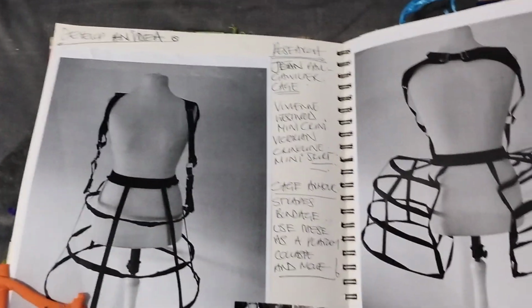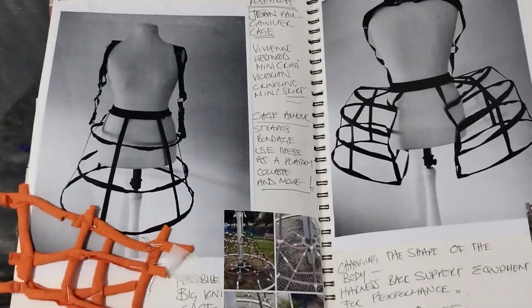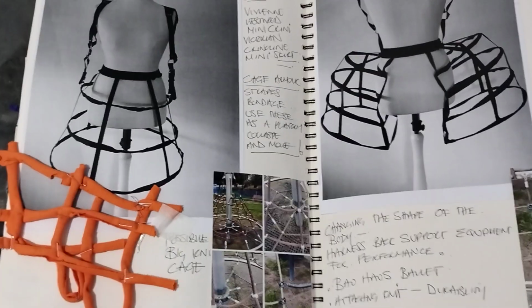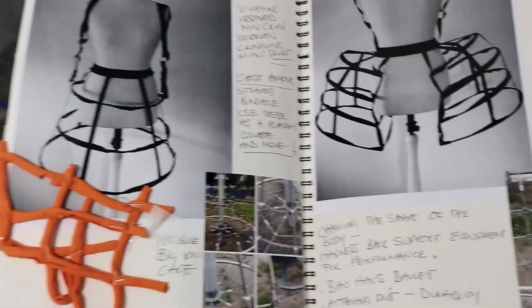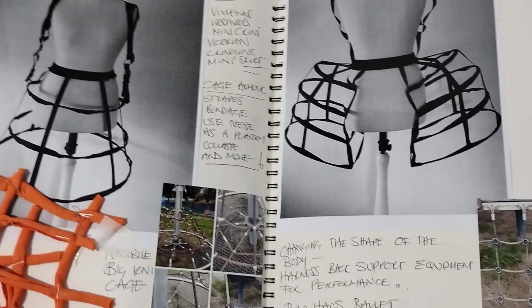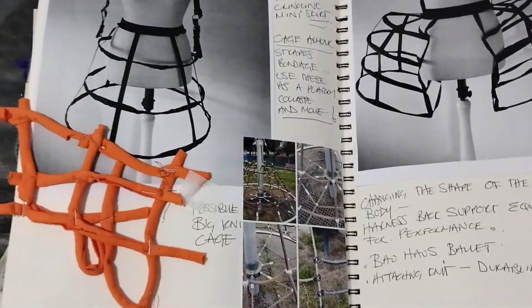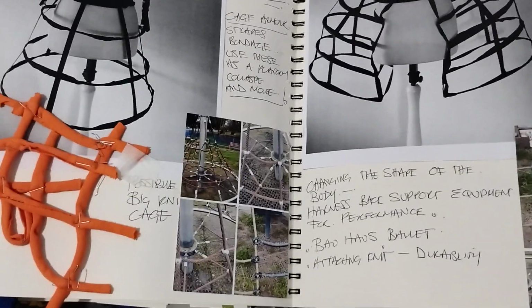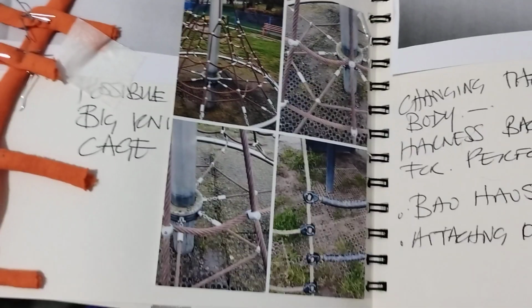New research has developed. I'd looked at Jean-Paul Gaultier's cage jackets and skirts, and also the Victorian crinoline, and researching Vivienne Westwood's mini crini. I've been able to purchase these pieces because as I've placed them around my mannequin, I can now play with the idea of changing the silhouette of the body and possibly attaching some of my knitwear. But this actually came from an idea of some activity structure within the playground, and as we can see it looks quite industrial, but all in all I think this idea could possibly work.